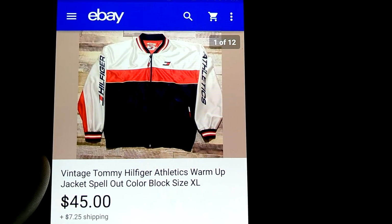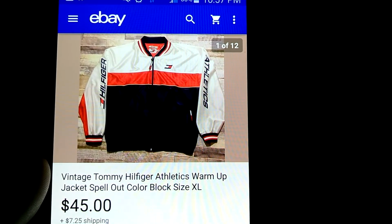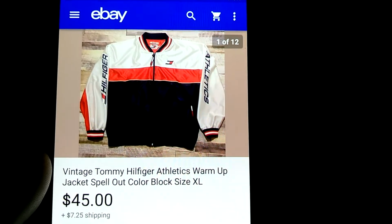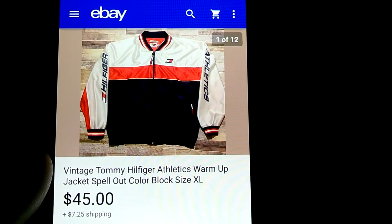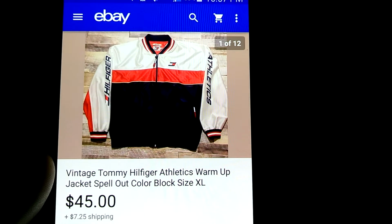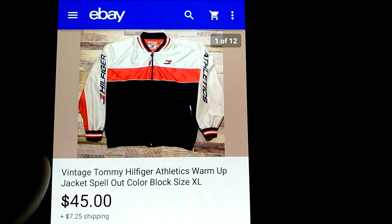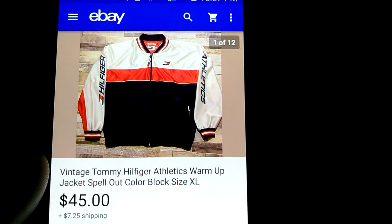Alright, this is a good sale. This is a vintage Tommy Hilfiger Athletics warm-up jacket. It has the spell out on the sleeves and has the color block on the tag and on the back as well. I took a best offer of 45. I originally had this thing listed for 75 at one time. It took about 3.5 months to sell it, but still I picked it up at a thrift store for $5.99.